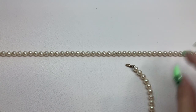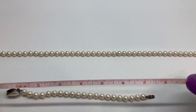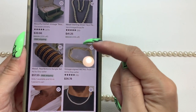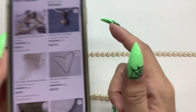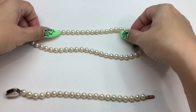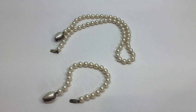Let's do the measurement on the necklace. 18 inches. And the bracelet, 7.5 inches. I had to stop and really check this out. So I did find a few listed on Etsy, signed Mattel. So, they're not super duper expensive, but they have a pretty okay price. So, if you don't want the set, I will do 18 for the necklace and 14 for the bracelet, okay? All right.